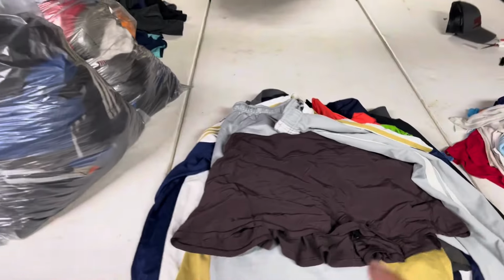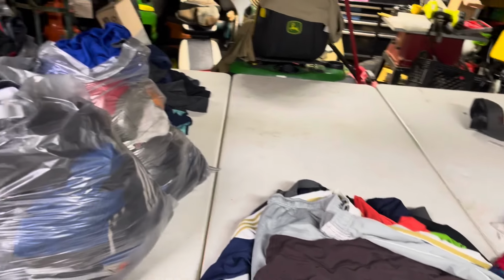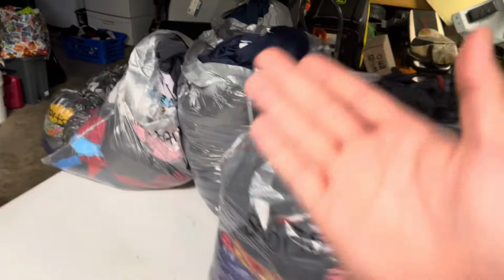But I would say each item average, we're getting at least $20 a piece. There's about 10 items. So 10 times 20, that's another, you know, $150, $200. So far it looks like we're just going to double, but you know, there's probably a few more items in here, so we're definitely going to do a little bit more than double.